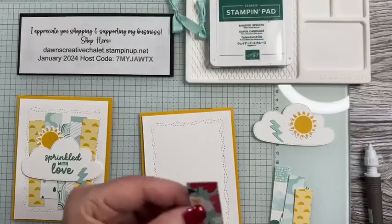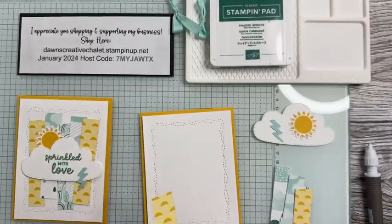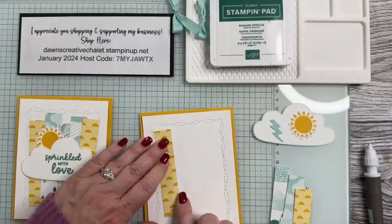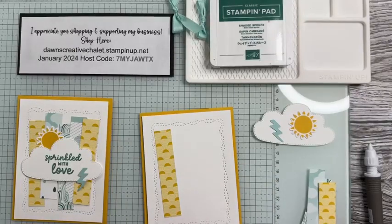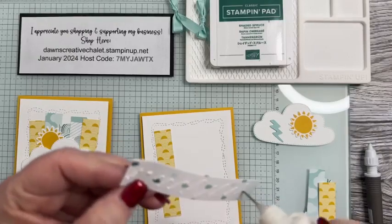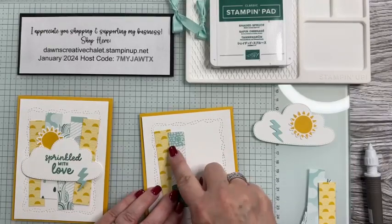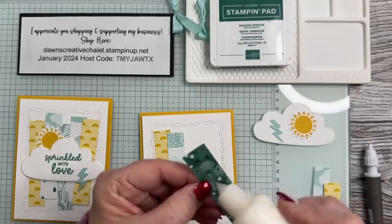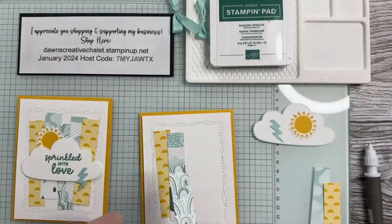So I was like, you know what? I love this layout. I think it's great to show off the designer paper and let the DSP do the work for us. So we're going to go ahead and attach these, as I call it in a very sophisticated term, kitty wampus. It's your opportunity to put these on your card as crooked as you want. And it's perfectly okay.